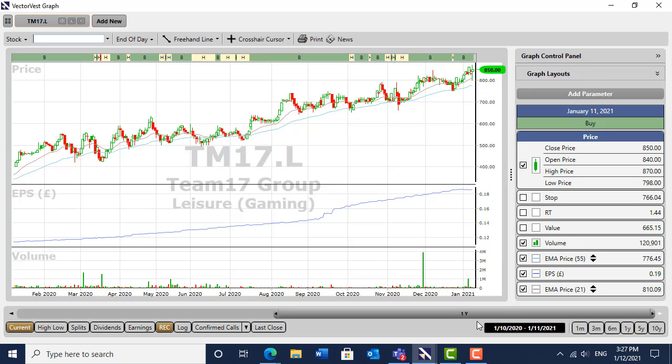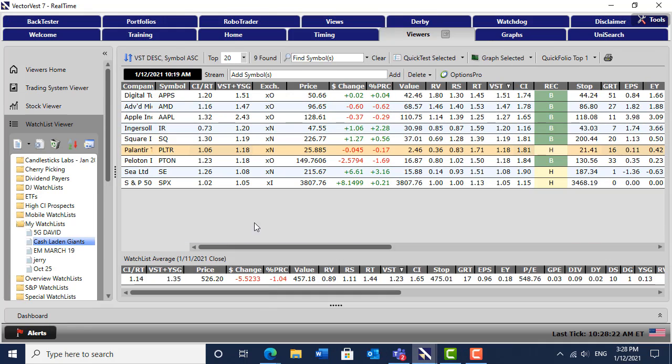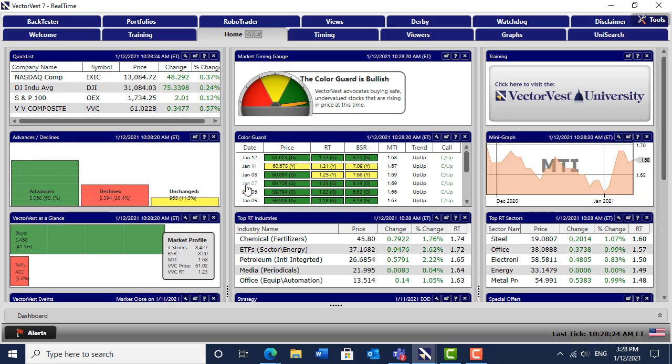Team 17 over the last year has increased earnings from 12 pence to 18 pence. That's a 50% increase, and that's reflected in this share price moving up strongly. It pulled back to old tops, pulled back to old tops, pulled back to old tops. It's doing exactly what any market does, and as you can see, volume starting to move into it. So all is good. On both sides of the Atlantic, we have markets that are mega overbought, but the trends are strongly up. I think that we need to keep our eye on the trend.